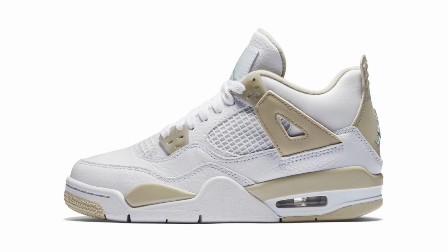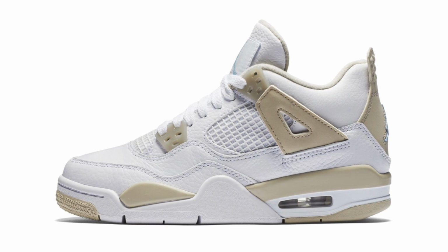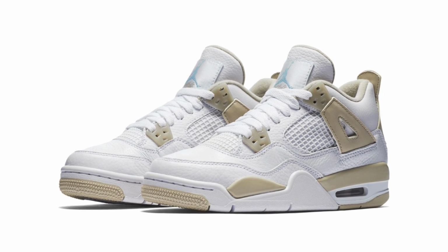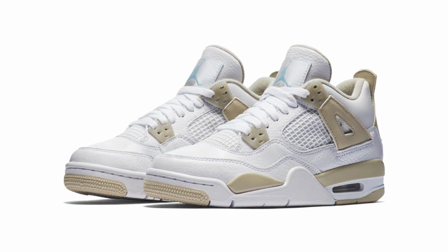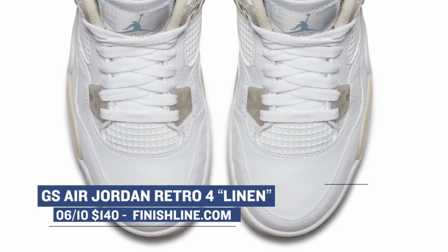Continuing with Saturday releases, Jordan Brand is showing some love for those with smaller feet with the new look at the Air Jordan 4. The official name of this model is the Air Jordan 4 Linen, and it rocks a mostly white upper, but Jordan Brand has actually updated it a bit with a little color they're calling light sand. The result actually looks pretty good, and I think I would probably rock this pair if it came in my size. Those will cost you $140 or less depending on the size you pick up over at Finish Line.